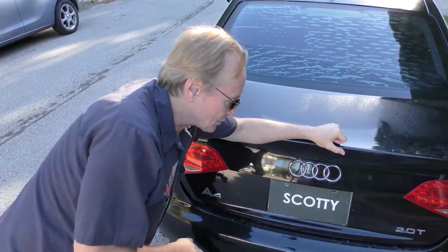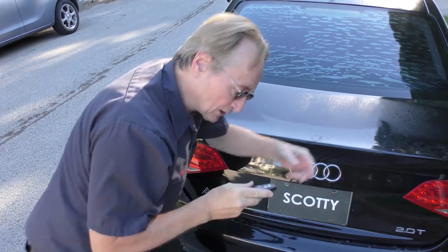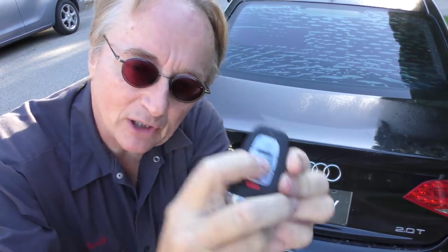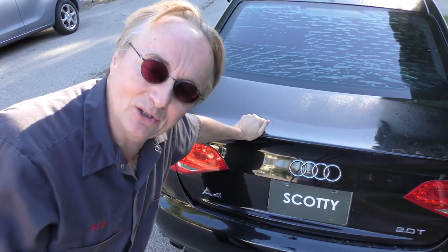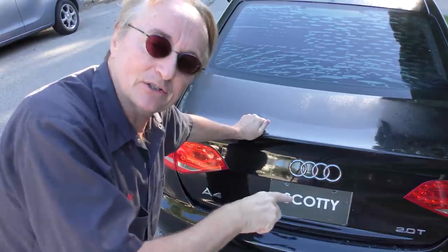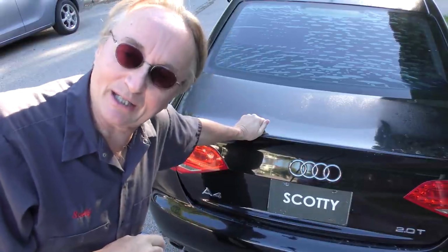Now the battery's in the trunk, but there's no key and nothing to open the trunk with. Oh, but look, there's a button you push to open the trunk, but the battery's dead, so the trunk won't open. This is a true catch-22. You gotta jump start the battery in the trunk, but the battery's dead, so you can't get into the trunk. Brilliant Audi engineers, they thought of everything to lock you out of your own car.